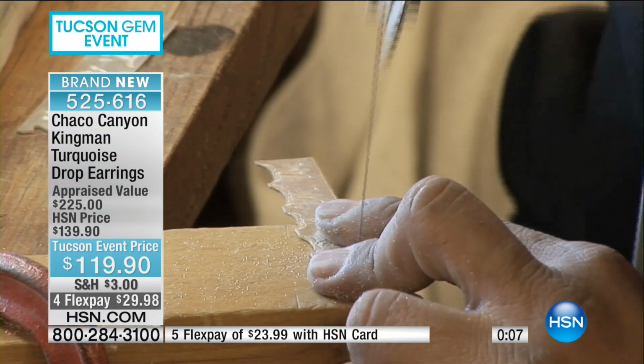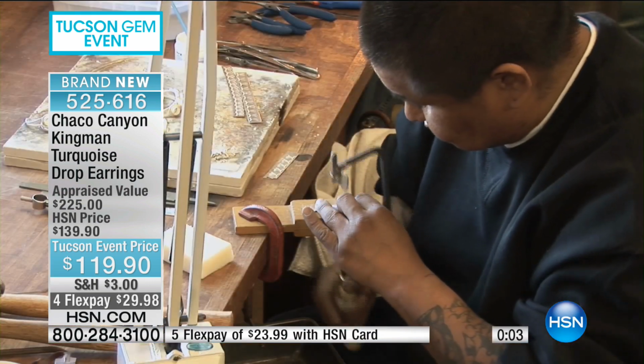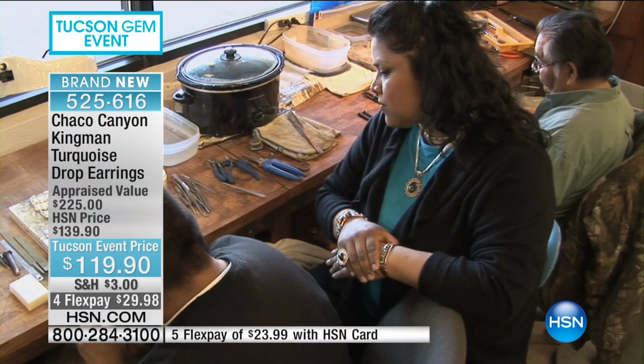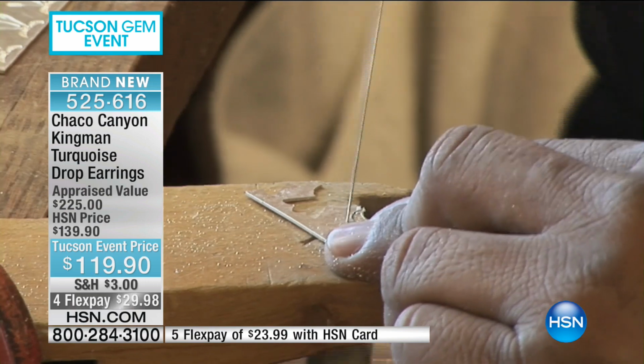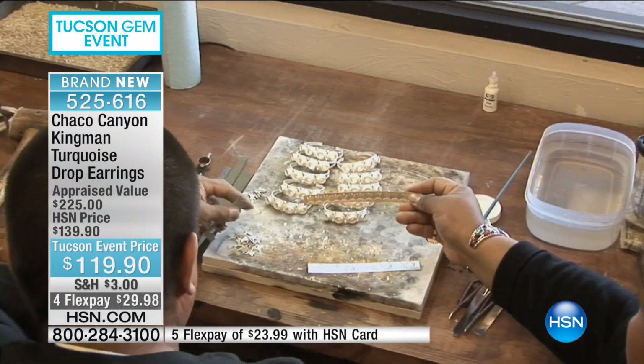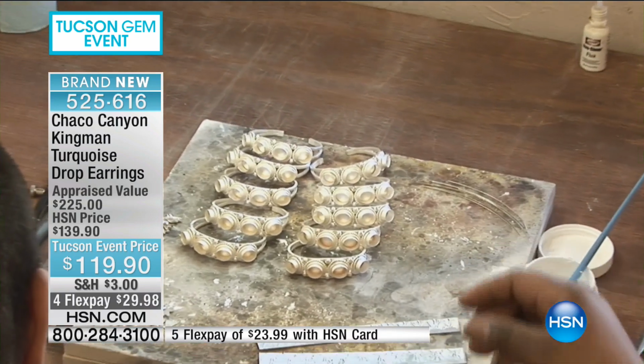Okay, and tell us what we're seeing here, because we're getting ready to show some of the artisans. You'll see an artisan here hand cutting a piece of silver plating that he has done some stamping on. Looking at it, I was holding my fingers thinking, have you cut yourself before? What I was told is that you learn from the first time you cut your fingers, but then again, the artwork comes out just like this.